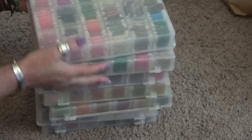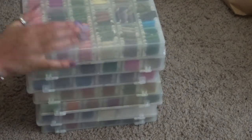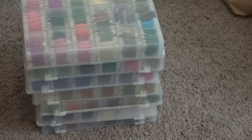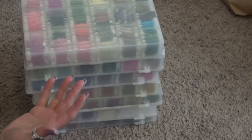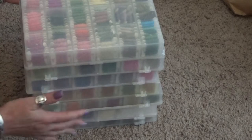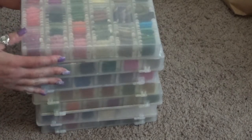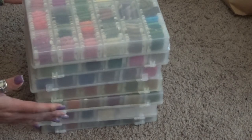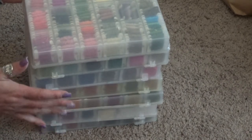Probably maybe even more than the upholstery fabric I showed you. So either somebody had passed away or they just got out of doing embroidery, I don't know. But they had them all like this, and you could buy just one if you wanted to. But I bought this, actually Steve grabbed them and was like, you need all of these. I'm like, thank you. Thank you for thrifting with me today.